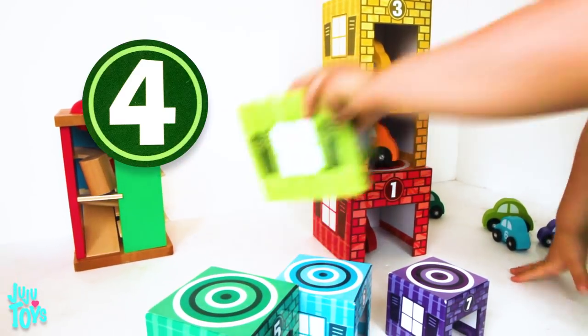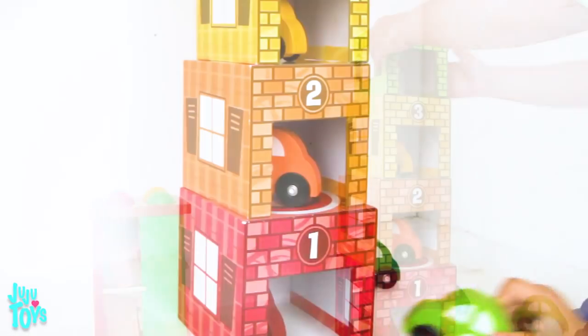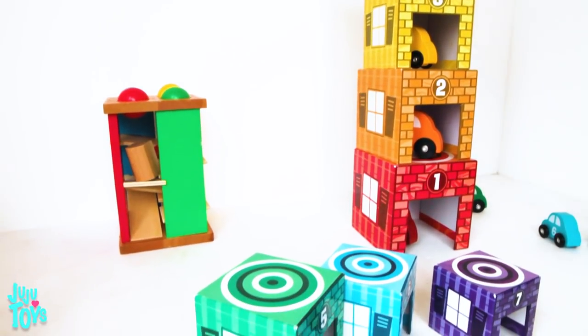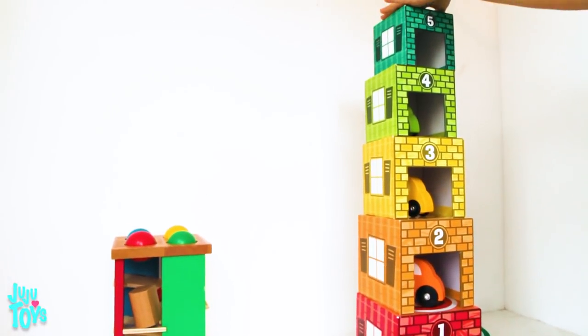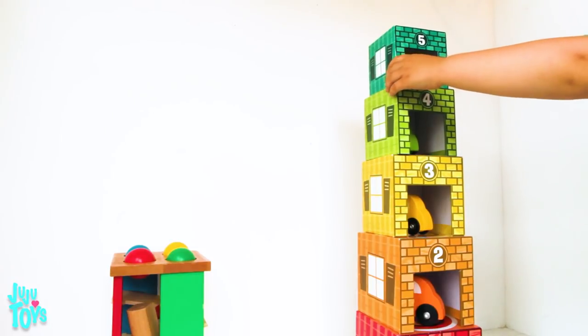What is that? That's number four? Put them all the way up there like that? That's all the way up high. Go all the way to the top. Hey, nice. Good job. So what about all these guys down here? Which one's next? Which one do we put up next? Five. Number five. Let's put it up. Good job. Way to the top. All the way to the top, huh? It's all the way to the top.